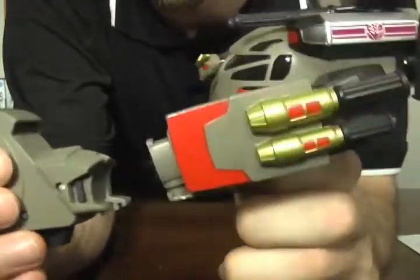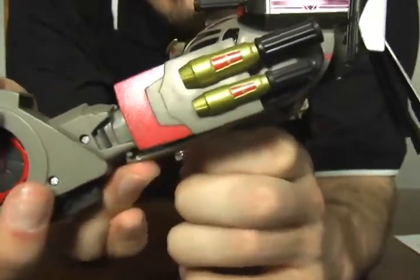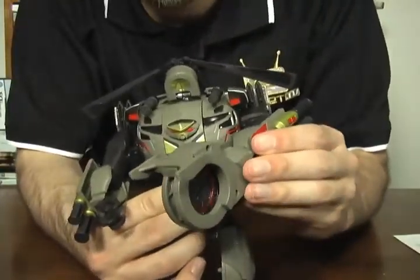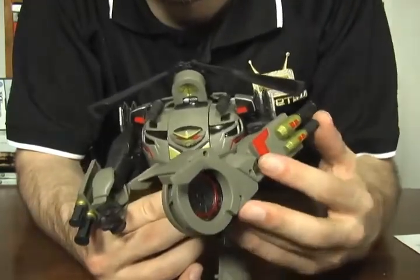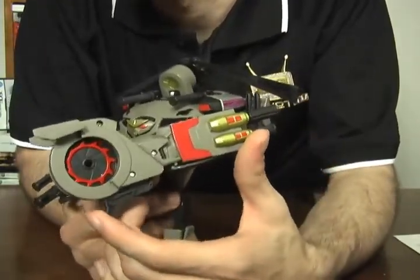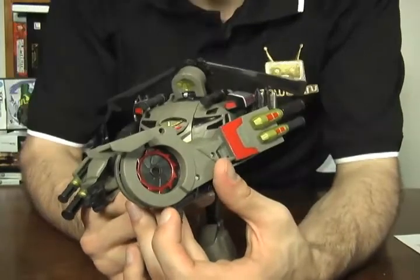You can see sort of the place we latch on to the top and snap onto the bottom. It's a very slight snap, but it locks in place pretty well, and it just makes a ginormous arm weapon for Blackout. This disc inside does shoot. You just pull down on this black trigger. It fires very far and pretty strongly, so use caution.